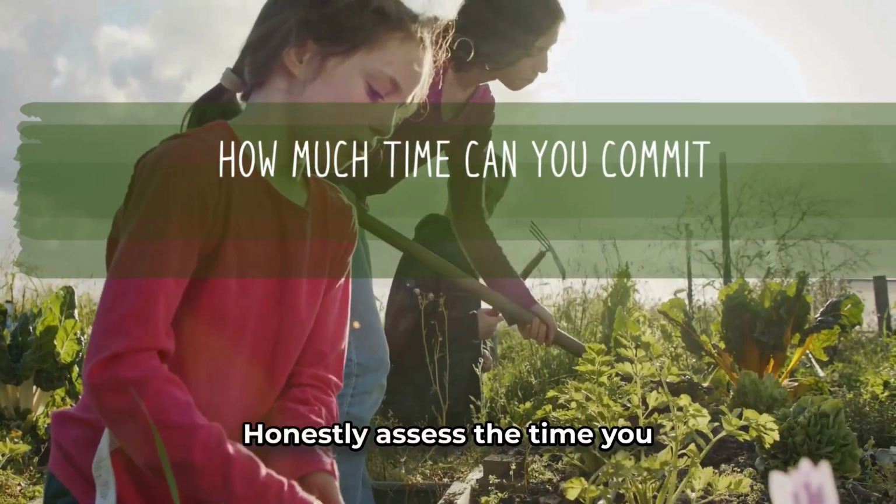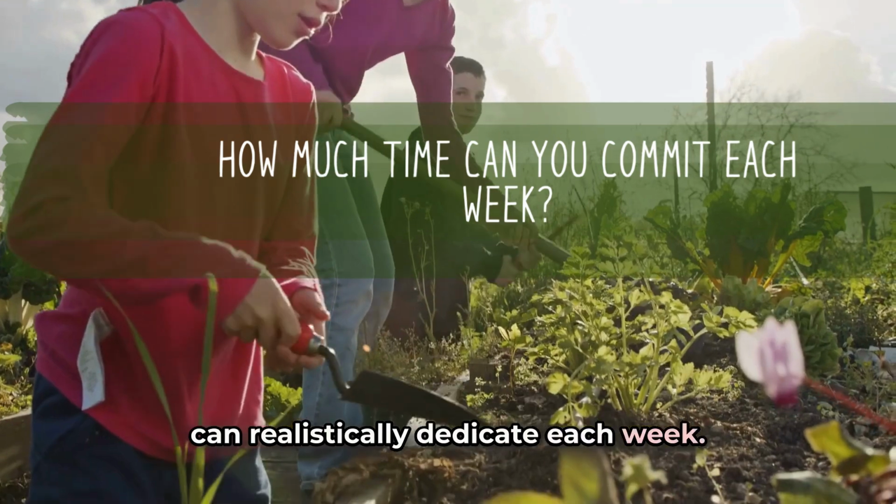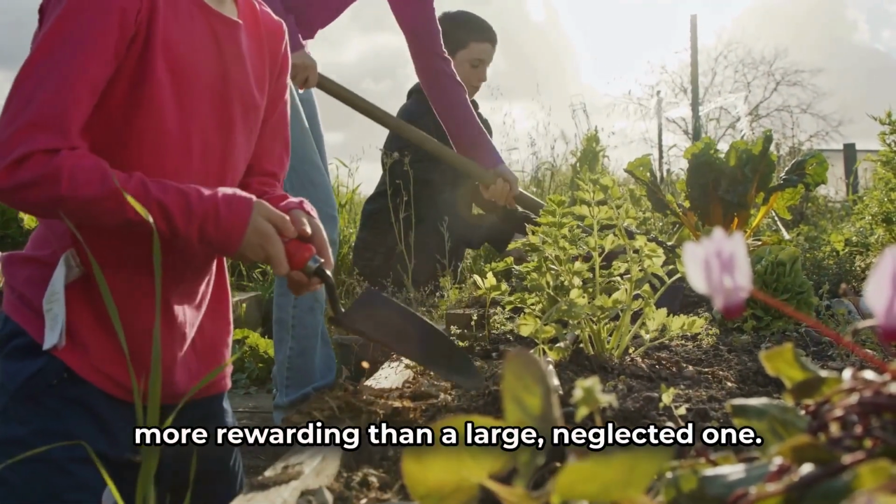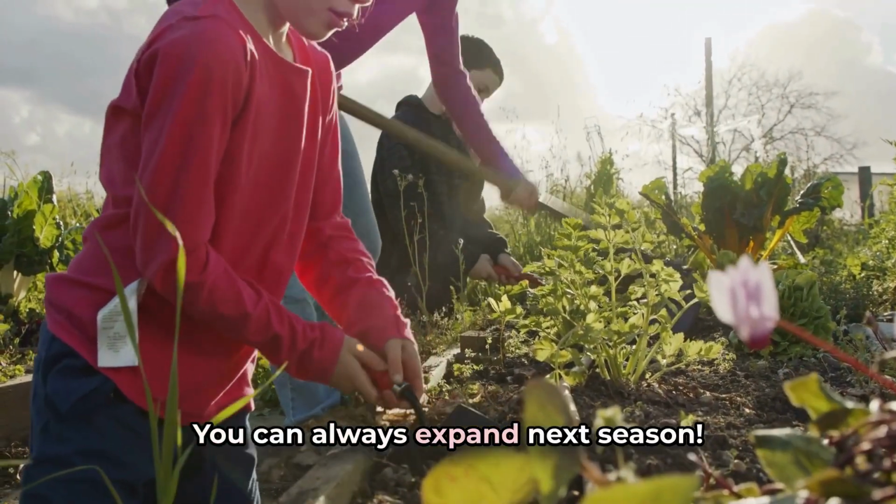Honestly, assess the time you can realistically dedicate each week. A smaller, well-maintained garden is far more rewarding than a large, neglected one. You can always expand next season.